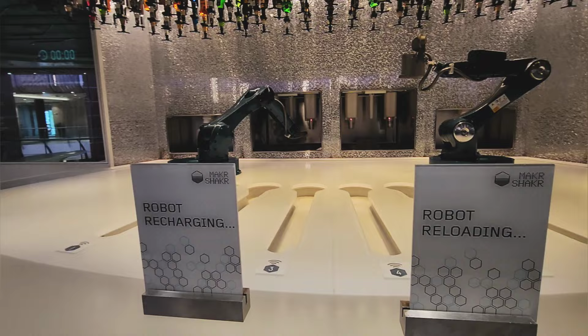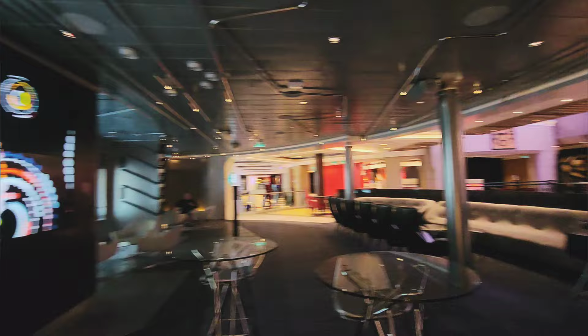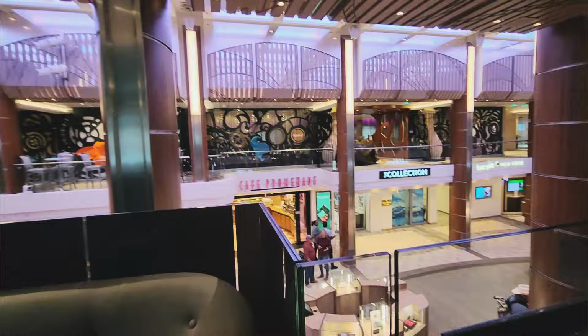Then they start making your drink. Once your drink is done, your name appears on the screen. You can take your drink to go or enjoy it here at the bar. I recommend you get the deluxe beverage package so you don't have a high bill at the end of your cruise. Next, I love this model ship.